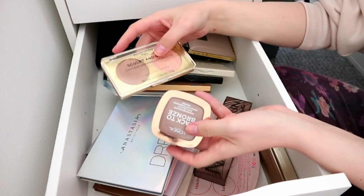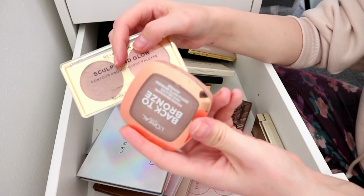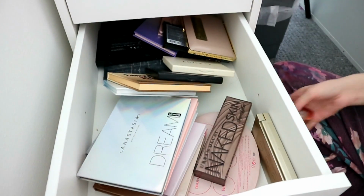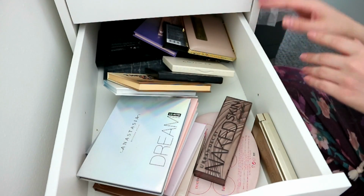I'm just going to go back to my two maybes. I've got my L'Oreal and my... I'm going to keep those both for now. I'll see how everything stacks up in my bronzer drawer.